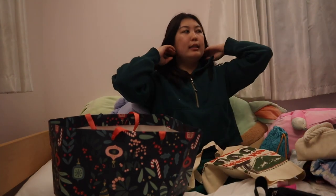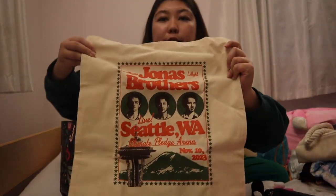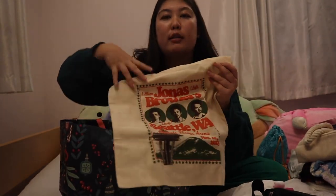I don't know why they didn't sell them at the concert. They didn't sell these totes at the concert, but they had this sale afterwards with different merch of the concert. So I have the shirt that looks like this, and then I ordered the poster, but it didn't come in yet. And then they made the tote.